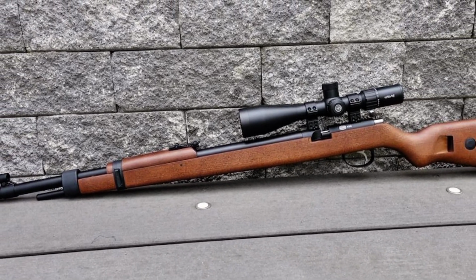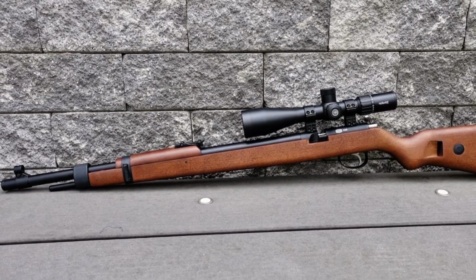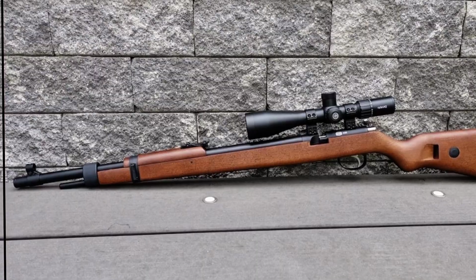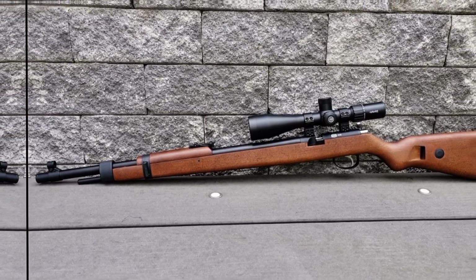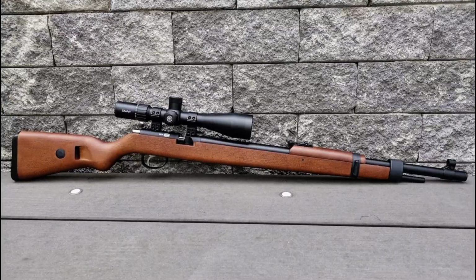But here's where it gets interesting. While the Kar98k had the edge in precision, the Mosin Nagant had one big advantage. It was built like a brick. Drop it, bury it in mud, or freeze it overnight, it'd still fire. The Kar98k, though precise, needed a bit more care in the field. And in the brutal conditions of the Eastern Front, that could mean the difference between life and death. Which one would you pick, reliability or precision?